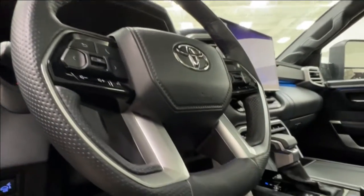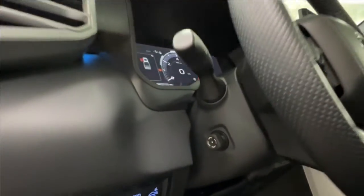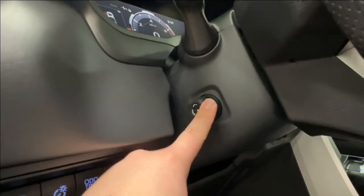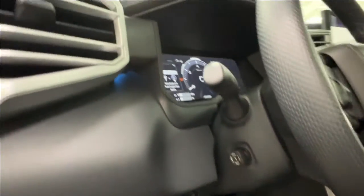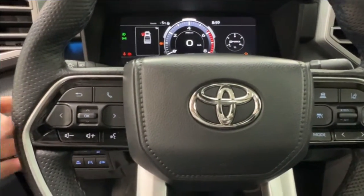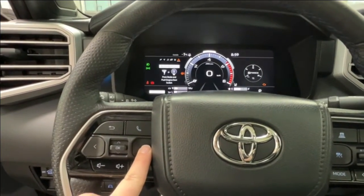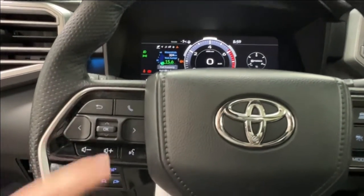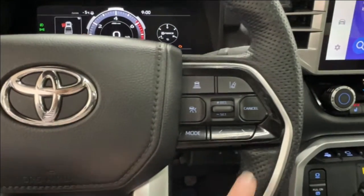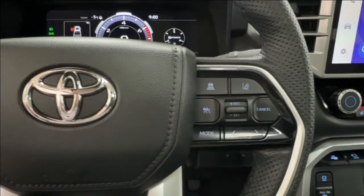We can take a quick look at that, see some of those blue access points, and then hop up here. First of all, on the side of the column, you'll find the power adjustable controls for tilt and telescopic of the steering wheel itself. Then inside here, on your left hand side, left hand has controls for your dash display, fully digitalized display up top here. You also have your hands-free communication and volume control. Right hand side, you have radio controls on the bottom, adaptive cruise control up top, including sonar and lane departure.